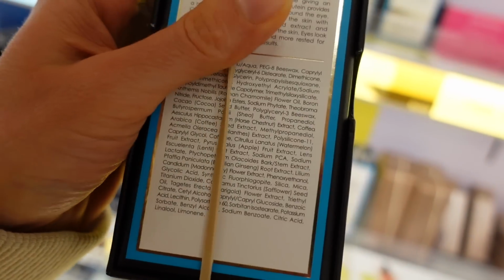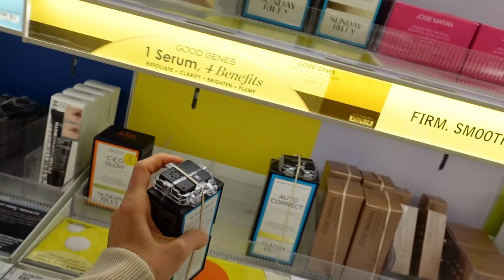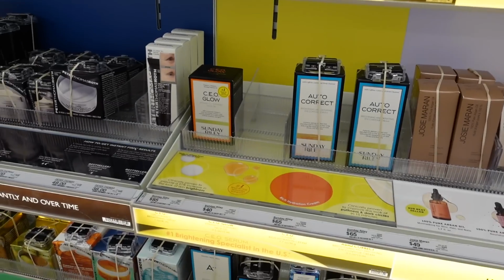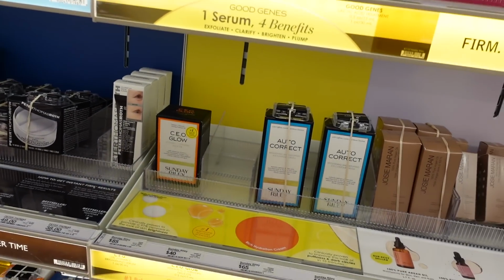Horse chestnut, given orally, seems to, for whatever reason, help out patients who have stasis dermatitis, lower leg swelling.